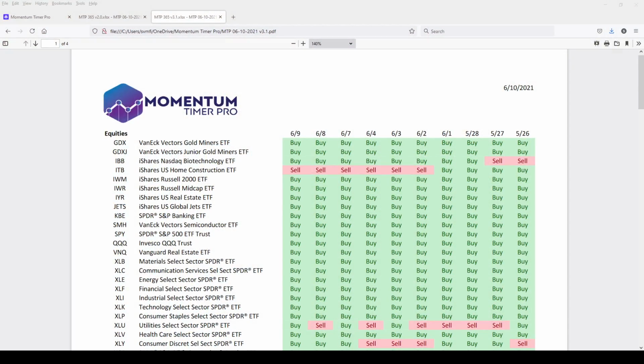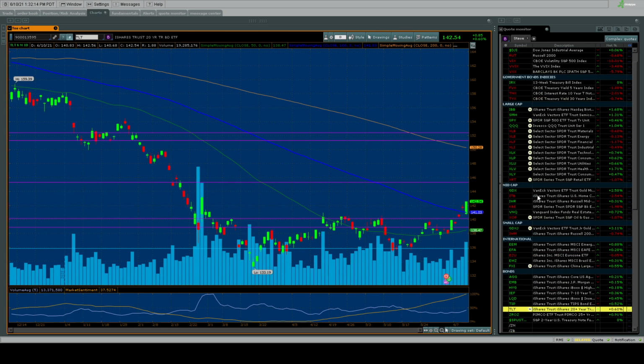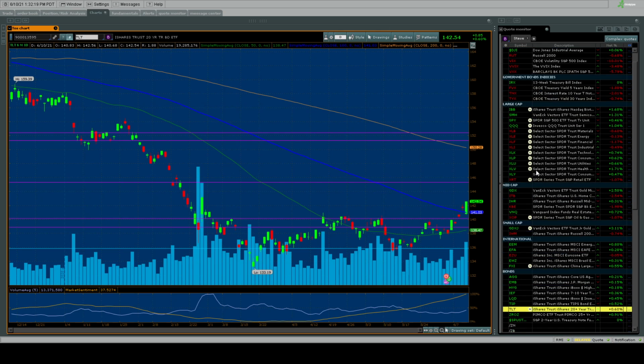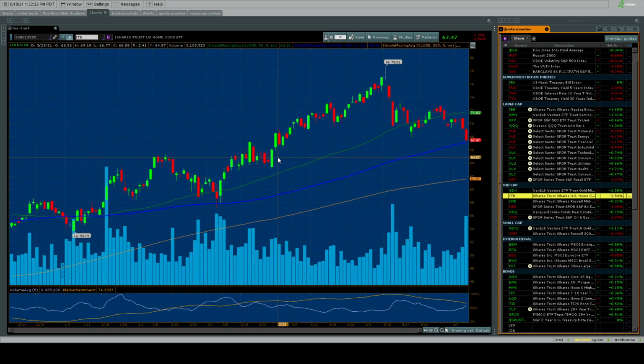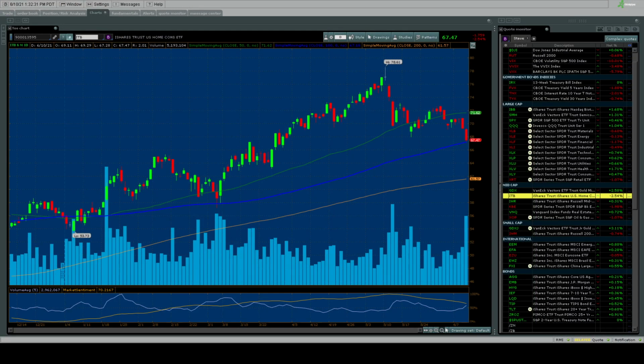So let's look at ITB here. Let's pull up a chart of it. I just reorganized all my stuff to make it easier to find. And of course, I can't find it. Where is it? It's under midcap. There it is. Okay, ITB. And what did we see? It said a sell signal on 6/2. Okay, so let's go and see if this was a chart you would buy.